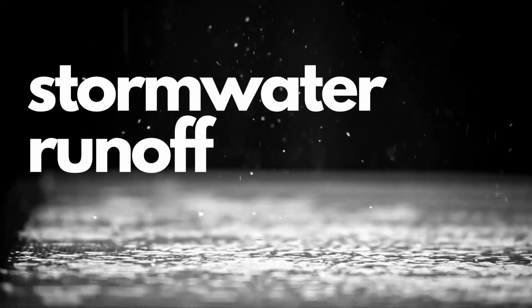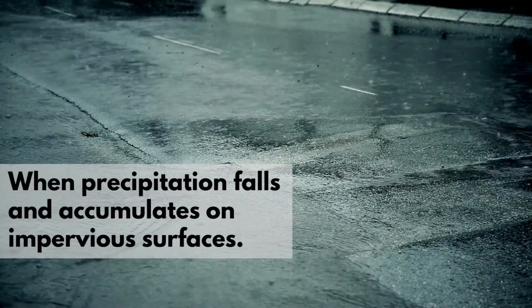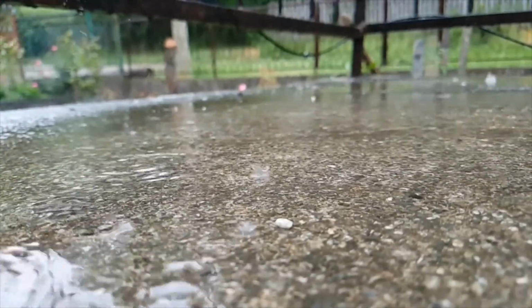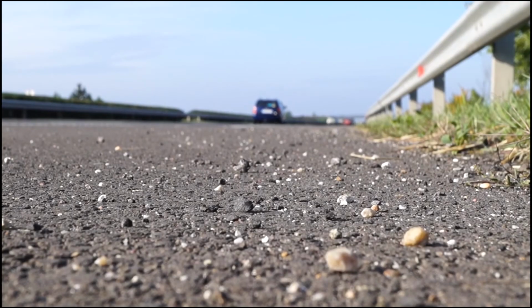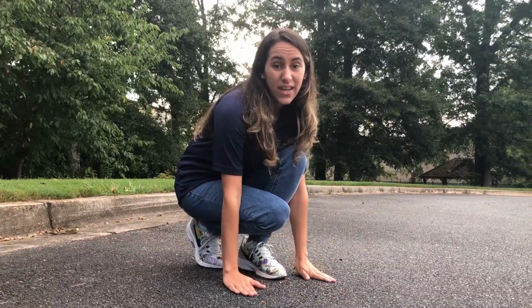Stormwater runoff happens when precipitation falls and accumulates on impervious surfaces. Impervious surfaces are hard surfaces that prevent water from soaking into the ground. The volume of runoff increases as more impervious surfaces such as paved streets, lawns, parking lots, and building rooftops are created. Impervious surfaces create challenges. Where does the rainwater go if it can't soak in? If stormwater is not managed properly, it can create a flood.